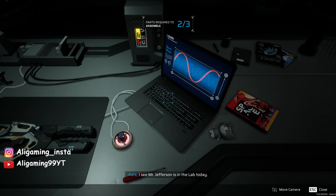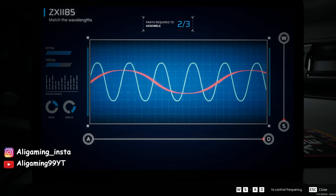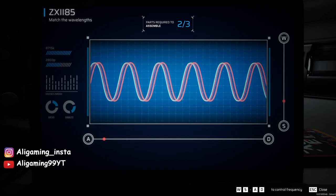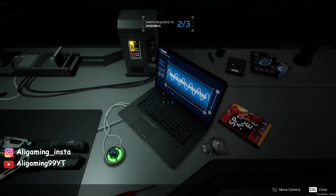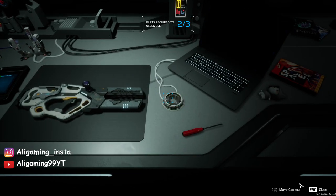I see Mr. Jefferson is in the lab today. Yeah, I never leave my home planet without him. There. Now just to calibrate the output voltage.